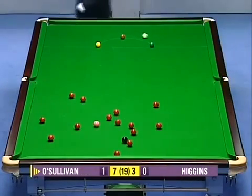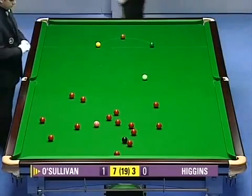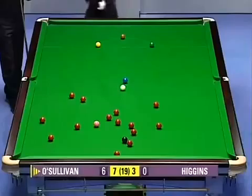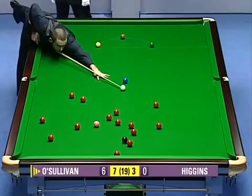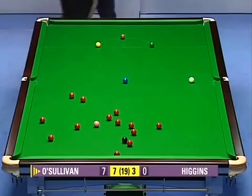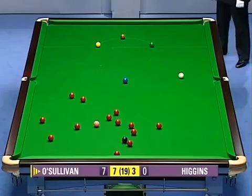Now, where's the white going to finish? Doesn't want to be hampered with the blue when it's respotted. And he's not. 6. Just needs a couple of shots to sort this out and get into a good position. Eventually he'll try and get on the red and then the black, that are together there. 7. At the moment, the black is only potable into one corner pocket.